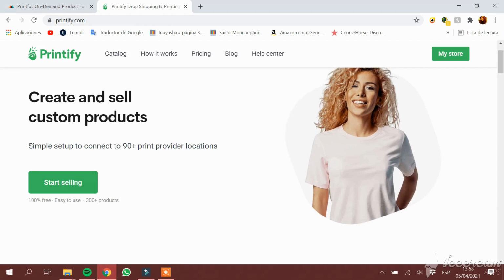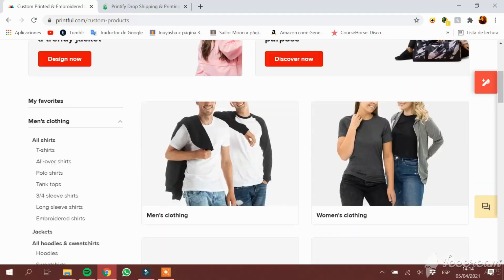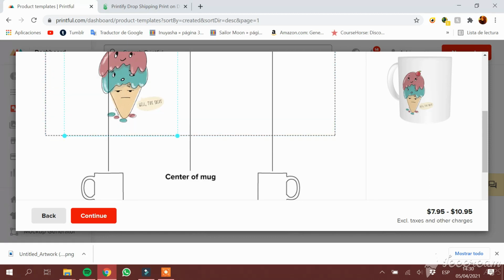So there are two websites that I use, Printful and Printify, and both are for print on demand. What these websites do is basically they have a lot of products in stock. They're blank, they have different colors, either t-shirts, mugs, pillowcases, tote bags, and you basically put your design on them, and they are in charge to print them, to pack them and ship them to your client directly.